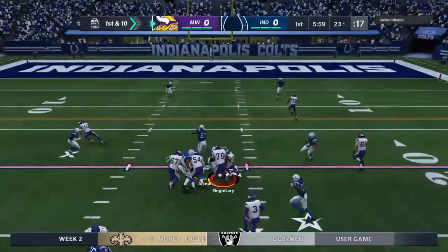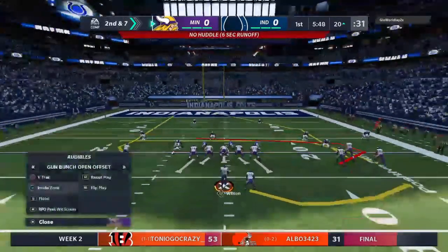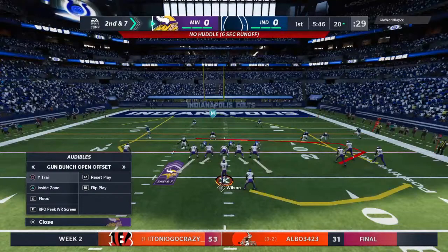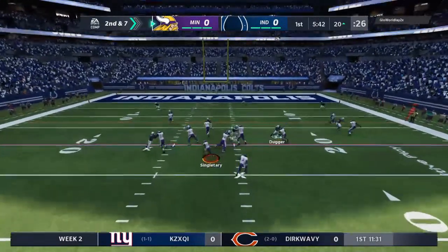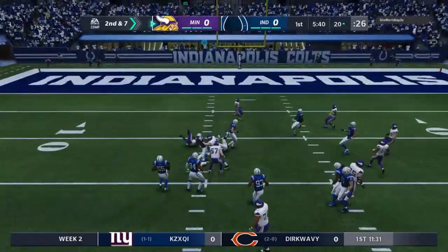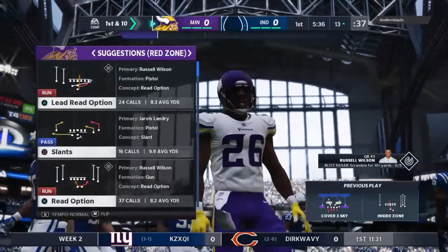They'll run on first down with Singletary. And able to get about 3 as he's taken down right at the 20. 2nd and 7 from the 20. It's a pickup of 3. Singletary here running out of the gun. And he's going to get this pretty close to a first down at the Colts' 13-yard line.